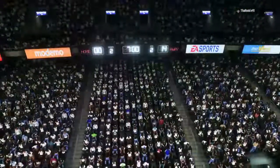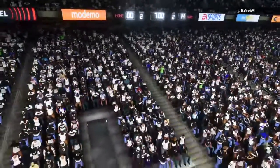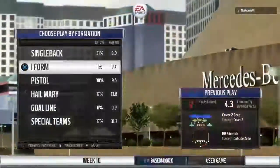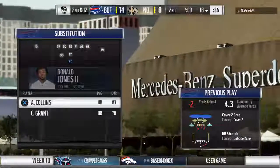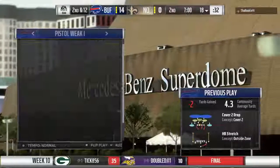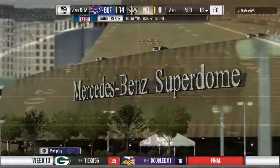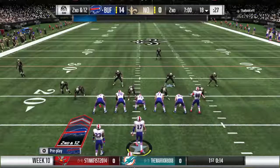An interesting and intriguing decision there defensively because they kept extra DBs on the field despite seeing the multiple tight end look that came out for the offense. I thought they were going to switch out of it. I didn't know if they felt they didn't have time or what the case was. Well, in any event, the extra speed allowed for great penetration as they stuffed that one behind the line of scrimmage. First play of the drive goes the wrong way. Here's 2nd and 12.